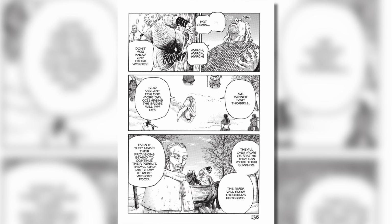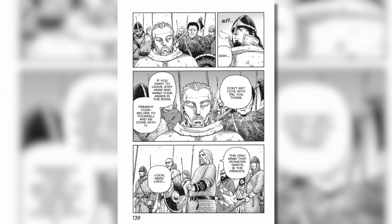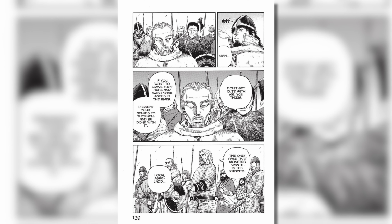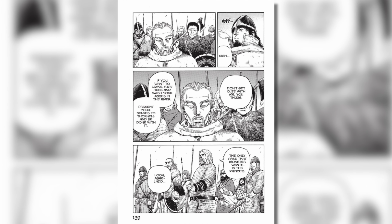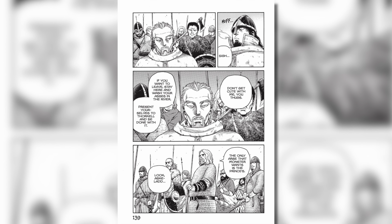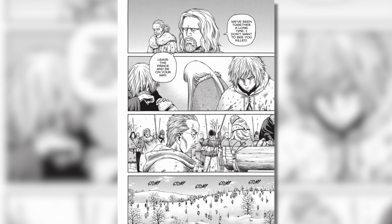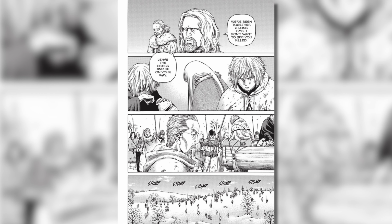But the treason begins to take hold among Aslan's men, and they begin disobeying his orders, surrounding him. This accumulates with Aslan saying, "Don't get cute with me, you thugs. If you want to leave, stay here and wash your arses in the river. Present yourselves to Thorkell and be done with it." To which the leader of the coup says, "The only arse that monster wants is the prince's. Look, Aslan, we've been together a long time. I don't want to see you killed. Leave the prince and be on your way."